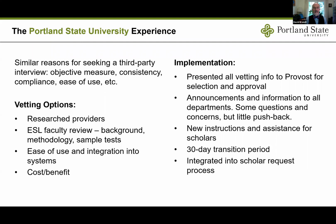So once we had our faculty on board with that, it was also important to provide new instructions and assistance to the scholars so that they would have a clear, concise set of instructions about how that interview option would work. Once we put this in place, we allowed a 30-day transition so that any scholar applications in process that may have already done the department interview, we simply allowed those to go through. But then after that transition period, we said, nope, it has to be the English 3 interview from that point forward. Another key ingredient was integrating it into our scholar request process. And I'll show you a little bit about that in a moment here too.